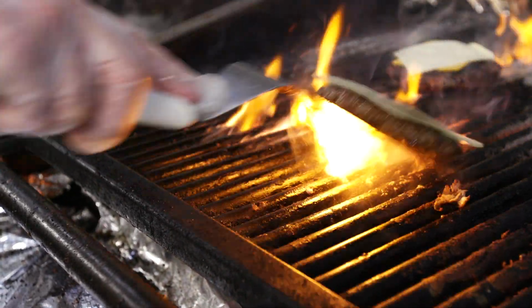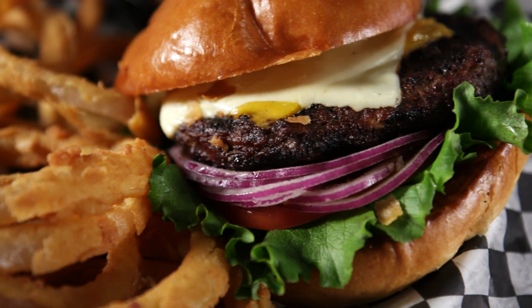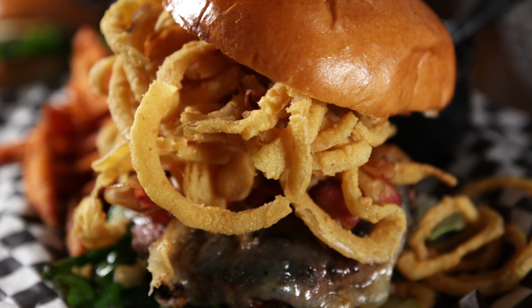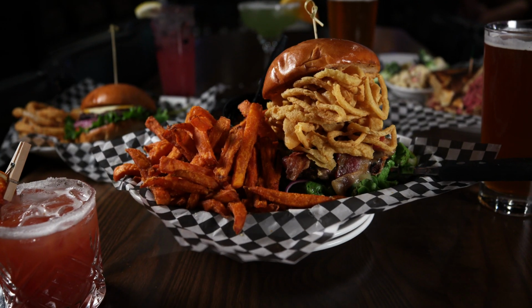But the most popular item at Boston Tavern is most definitely their burgers. Our burgers are our number one seller. They're 8 ounces of Angus beef cooked on an open flame. You can get a good old American cheeseburger, or you can get something bigger and better like an El Tiante burger, loaded with onion strings. Gotta have a good burger. I'm very proud of our burger.